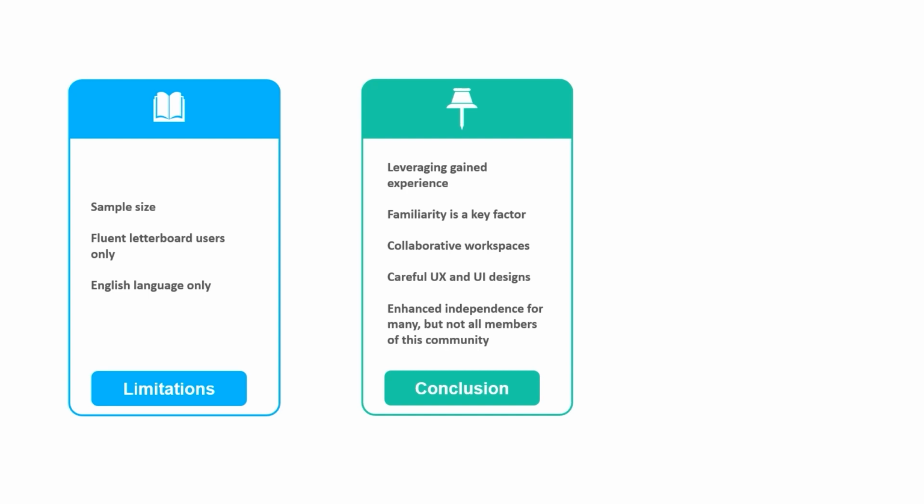Collaborative workspace, where the participant, their CRP, and at certain times even friends and family members joined the session, was an important factor as well. Careful UX and UI design, particularly for the user interactions, was an important factor as well. Enhancing the independence for many, but not all members of this community. In other words, while we understand that this technology helped the vast majority of our participants, we have to acknowledge that certain participants could not continue as they could not tolerate the device.